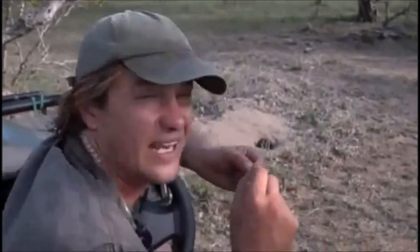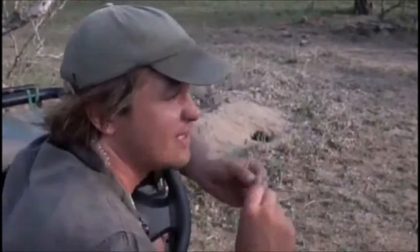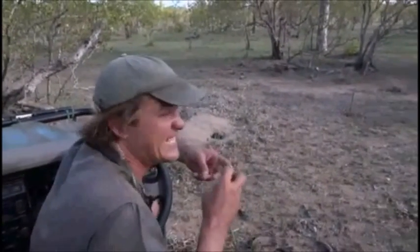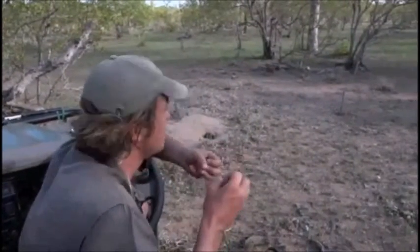And then they can catch up to 20 or 30 spiders, and in each of those spiders, they'll lay a single egg. So the spider's not actually dead. It's paralyzed.